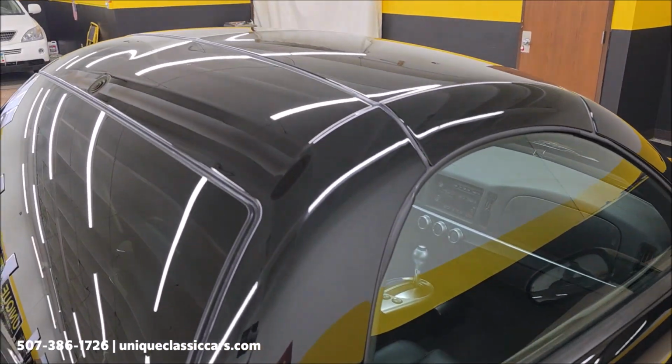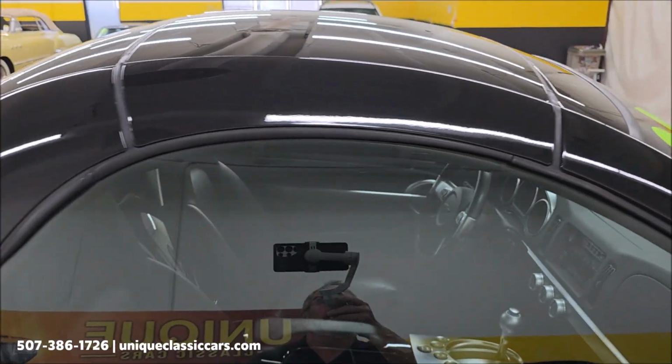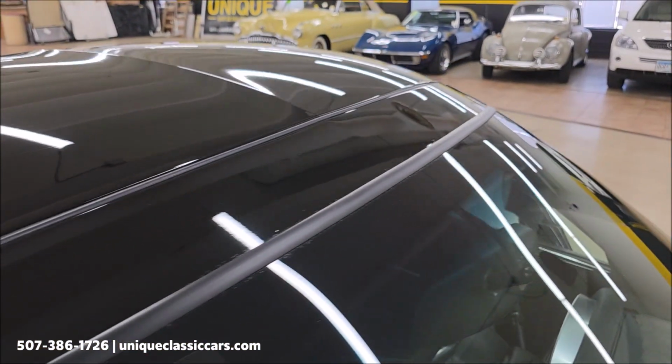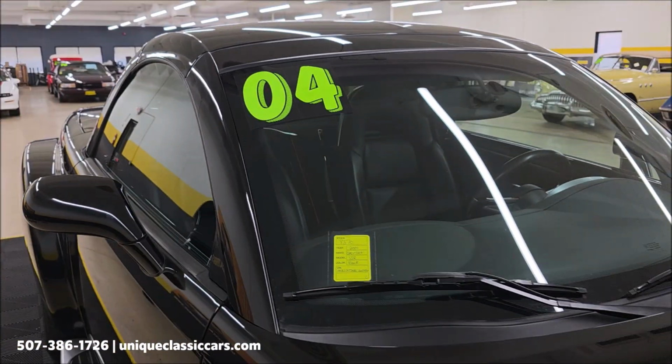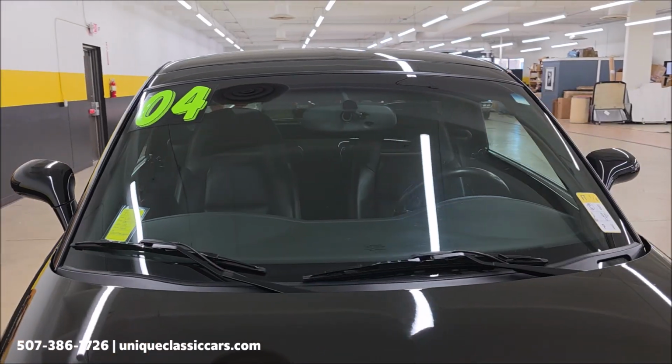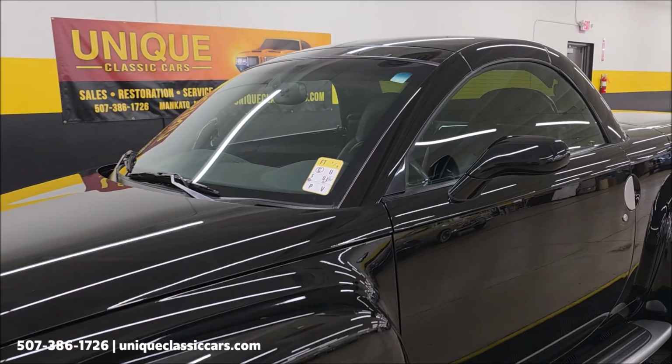And paint over here on the passenger side and top again. All good, no chips, scratches, anything like that. Nice shine to it. All right, so there's the top up, and tell you what, let's go ahead. I'll show you the top down.